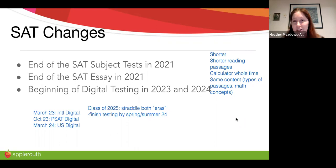You can't write directly on the questions. So just some really small things there that are worth talking about with your student, figuring out if they have a really strong opinion or feeling about any of those.